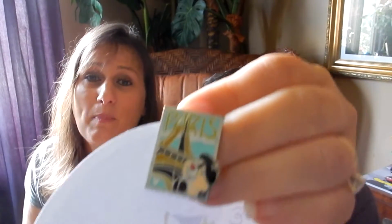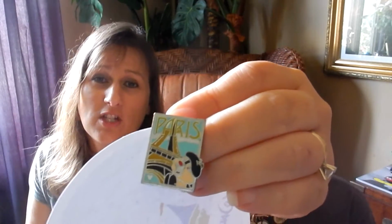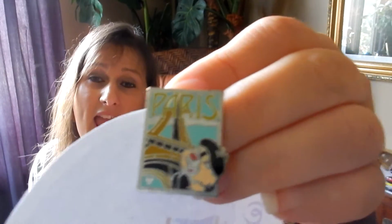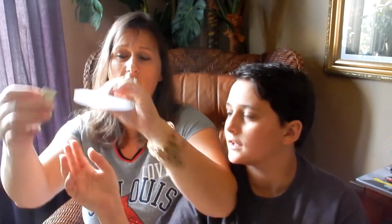And this has got to be one of my definite favorites. I love everything about this pin. It's Dale, which I love. It says Paris. It has the Eiffel Tower. I just adore the France Pavilion. I adore that Dale has a beret on his head. I love this pin. I want to know if there are other pins out there like this. Can I see it? So it's a hidden Mickey pin. And if you know of any more pins in the set, because there has to be a set, please let me know what countries they are and things like that.